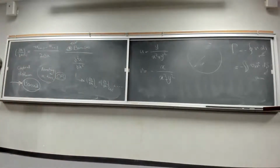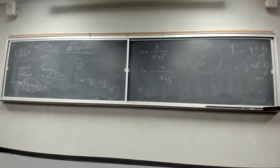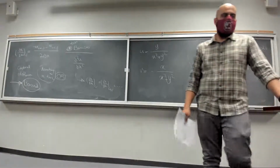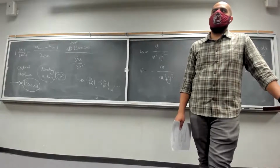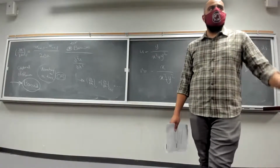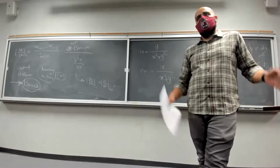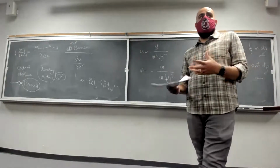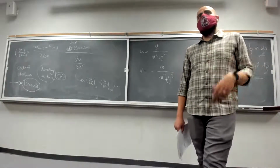What should we do? I'm going to give you a couple of minutes to think about this and see how we can approach this problem and solve it. We want to calculate circulation around the circle, right? Whenever you see a circle as your geometry, you want to transfer whatever you have to a cylindrical or spherical coordinate system, because that will make your life easier. You don't have to, but that will make everything easier.